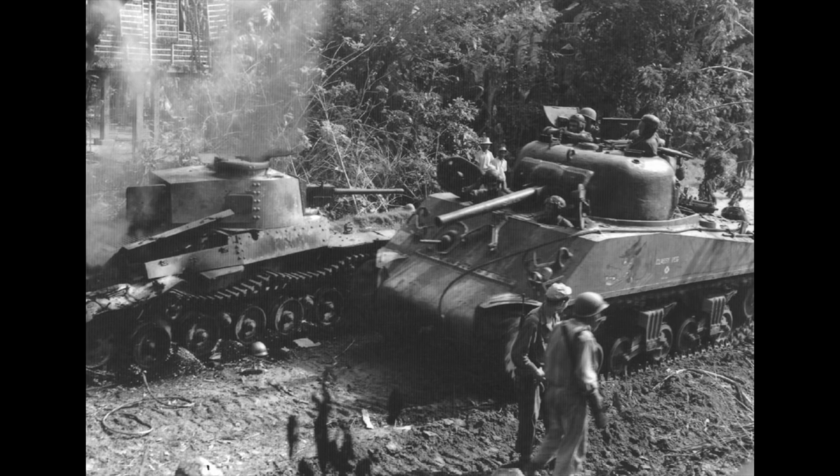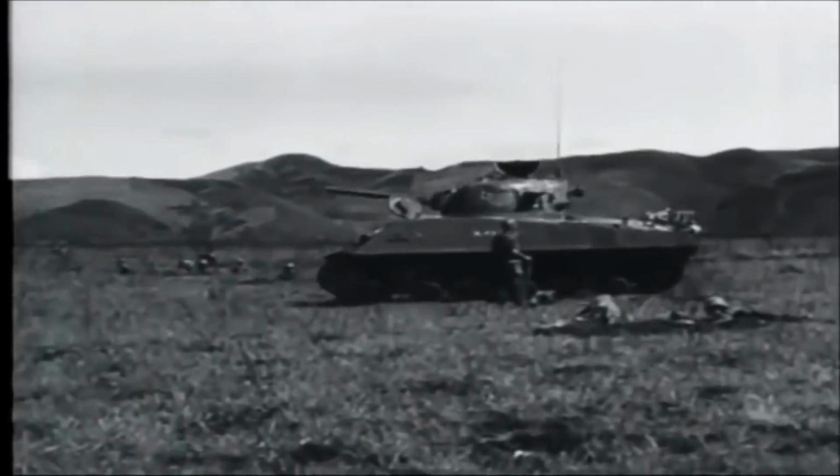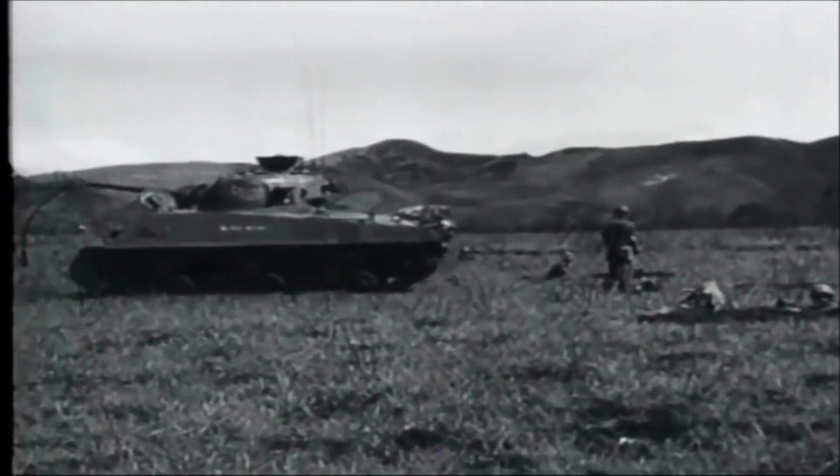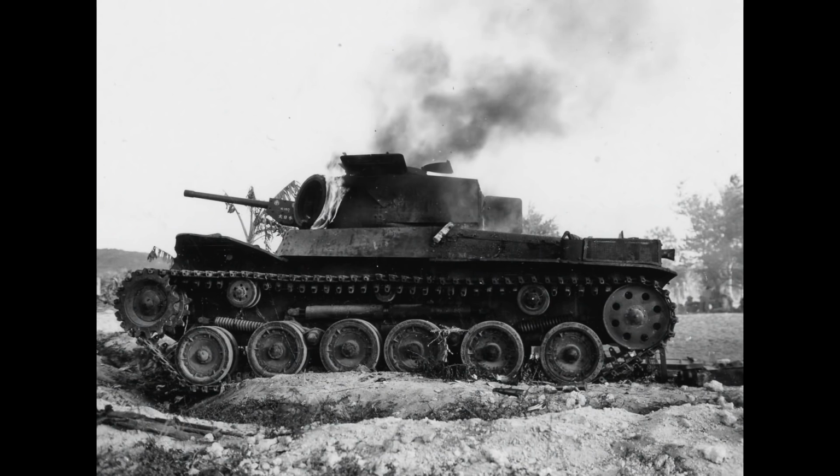Unfortunately for the Japanese, Wada's success was not matched in further encounters with Shermans. The Japanese Type 97s were frittered away in small-scale engagements and Luzon was eventually liberated. The Japanese failed to field a tank capable of dealing with Shermans frontally, and their tank divisions remained essentially a sideshow to what was, in the Pacific, an infantryman's war.